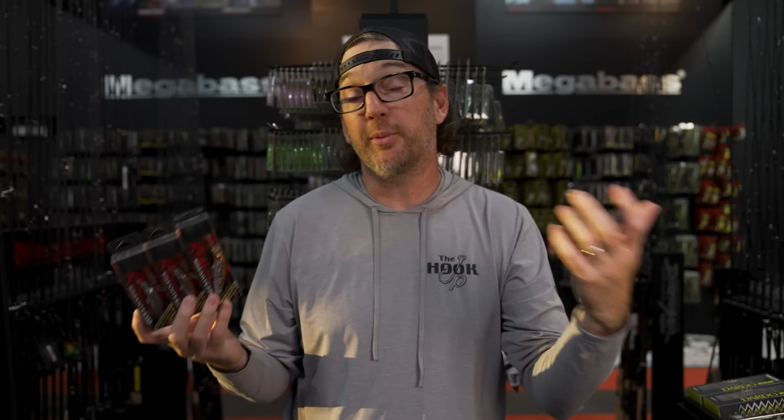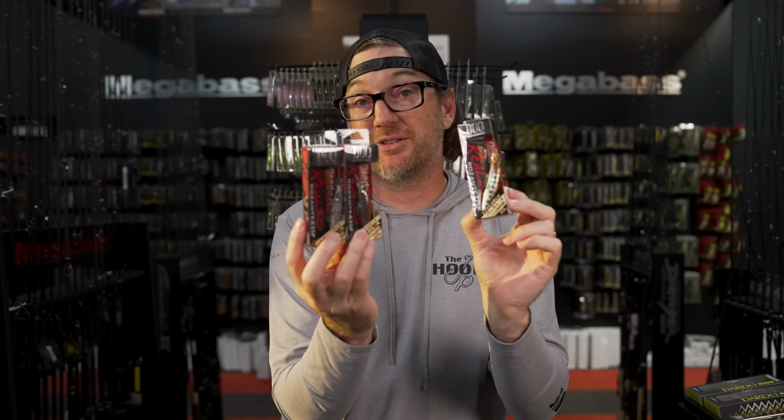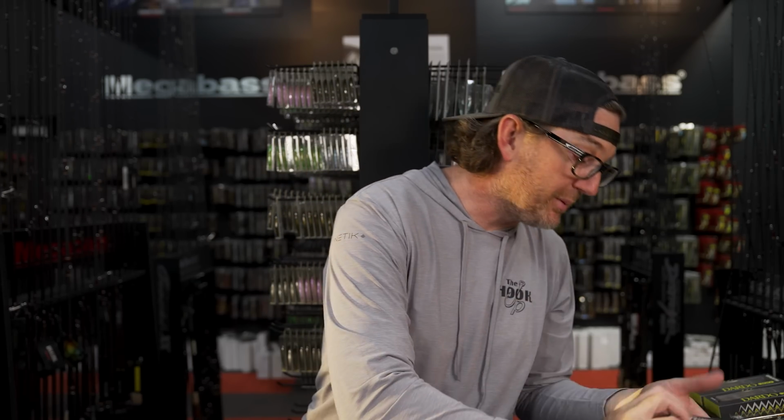And there's a lot of people that are angry at me right now because Duo is a super famous trout brand, right? Look, if you're catching trout on this, keep throwing it. It's great. But for me, this is an excellent bass downsize jerkbait. Okay, let me find a clear one here.